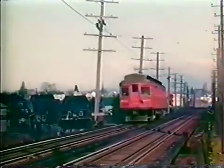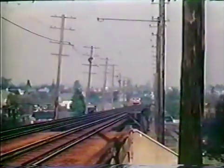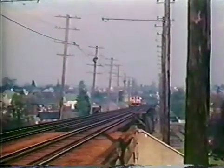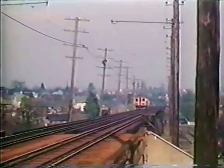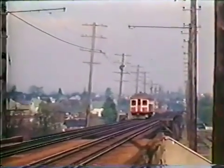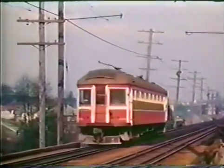That's the Gladstone trestle. Coming into Nanaimo Road Station here, and that's Nanaimo Station on the SkyTrain now. That's the passenger section of the Chilliwack.